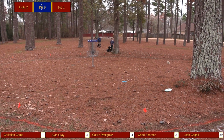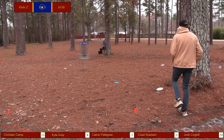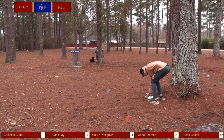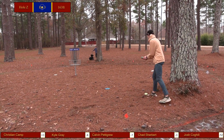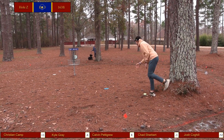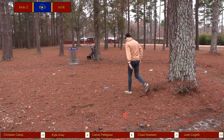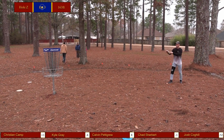Josh making the same mistake. Three of the same mistakes in a row. Calvin for his bogey. Definitely struggling to catch up. Cleaning that one up. Nice committed putt there. Love to see it.